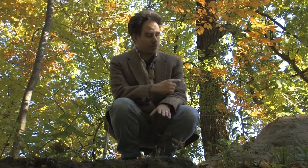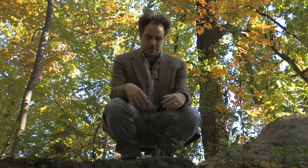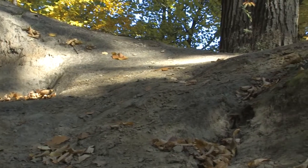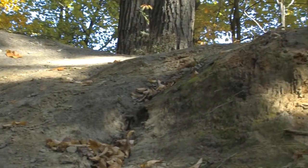To say nothing of the fact that to my right, you've actually got essentially a two-story drop to the bottom of this feature. Now, if that happens and somebody goes off the side because it collapses, somebody's going to get hurt. I'm here just below the highest point in this feature, and just beneath where I'm squatting, you can actually see the erosion of the side here.